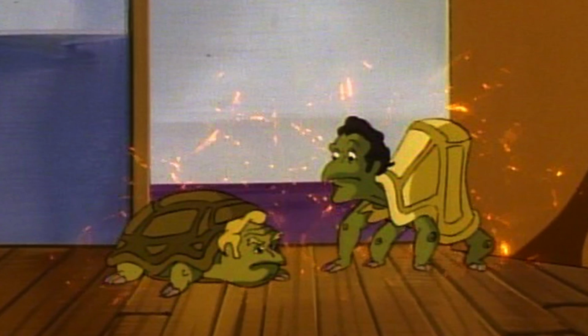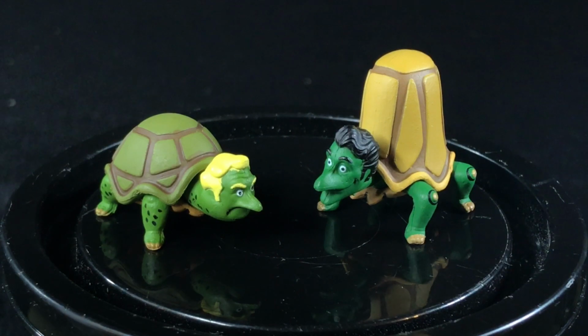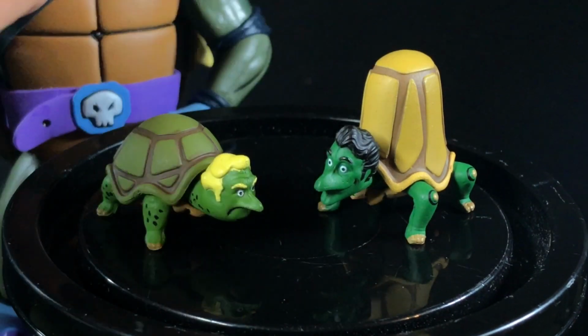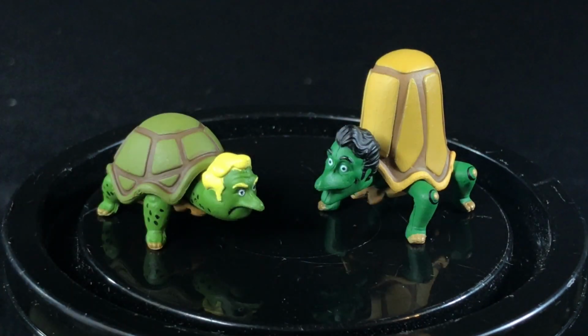Now, these guys are actually really, really small in the cartoon. I mean, they fit in his hand. So I'm okay with them making these guys bigger because they just look cooler. I don't need them to be tiny little itty-bitty turtles. I think the size of these guys is perfectly fine, and it'll look nice having a Slash standing next to them. I'll show a better size comparison in a little bit.